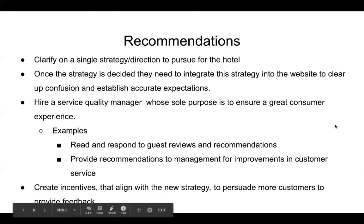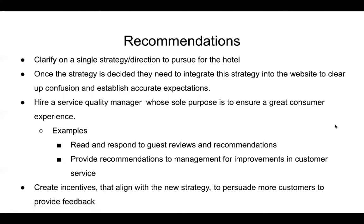And so we have a couple of recommendations that we've already hit on before. The first and most important, we believe, is that they need to clarify a single strategy or direction to pursue. Right now, it's split between two things: a modern idea or an old 1800s homestead, and that doesn't really work. They need to decide on one and pursue that. And once they integrate this strategy, they need to market themselves around it.